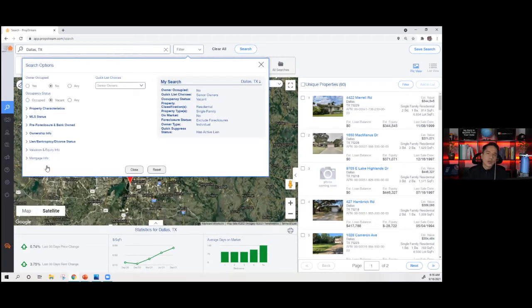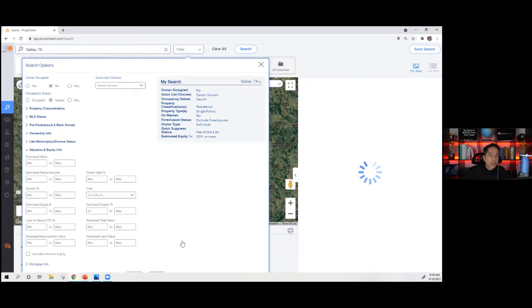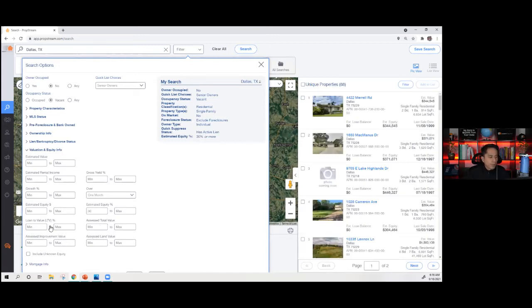Now, the last 2 categories are just more preference filters, but the second to last is valuation and equity. What's important here is to be able to tell us what estimated values you're looking for, rental values you're looking for, growth over time if needed. I would say the most popular filters are the equity filters down here. You can either search by equity dollar amount or equity percentile. This is probably the more popular of the bunch. You'll maybe put like 30%, 40% equity. As they say, the more the merrier. Loan to value ratio and tax filters are all in the valuation and equity area.